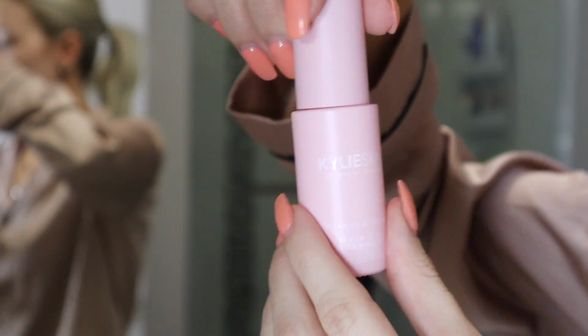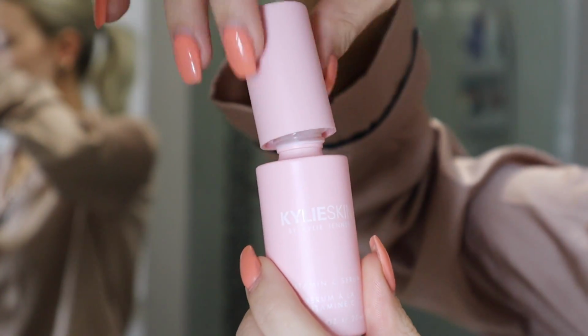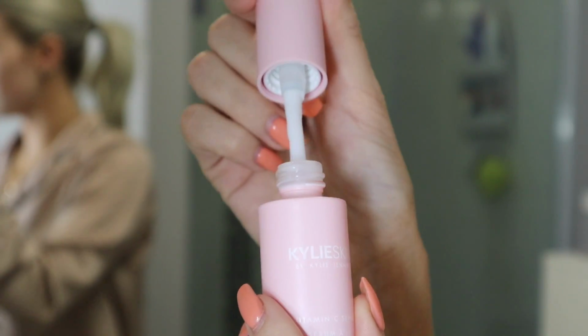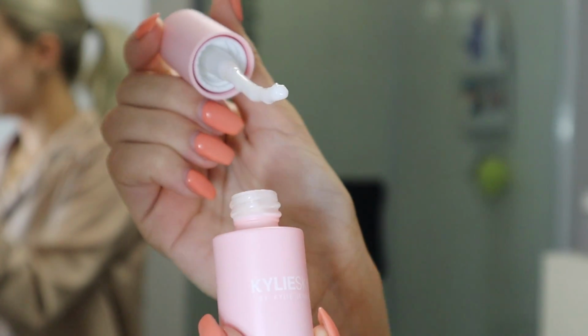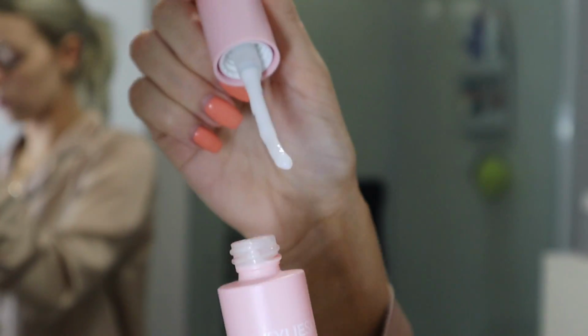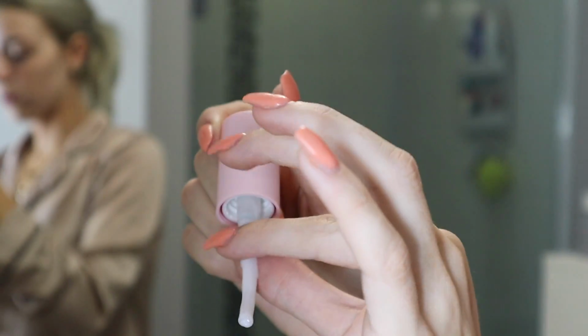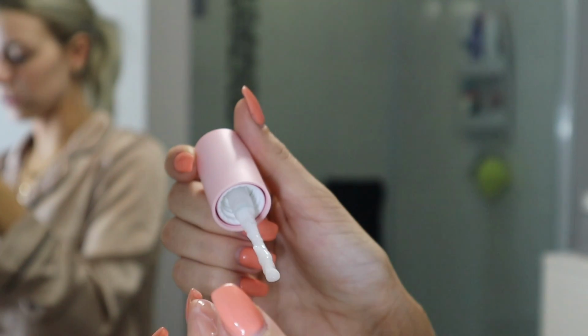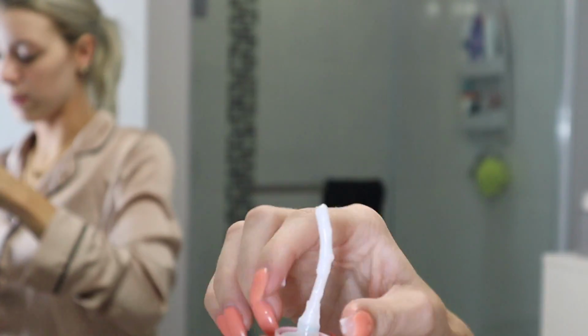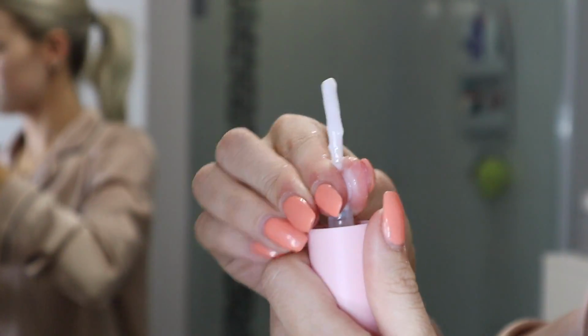This is the bottle, and when you twist it open, you're supposed to get a serum applicator, like a pump, but for some reason, the top of the applicator is stuck. You can see it's stuck in the lid, so I'm gonna have to, I can't, it's so slippery. Okay, hold on, how do I get it out then? Should I grab it from... I don't know, let me grab this cotton.